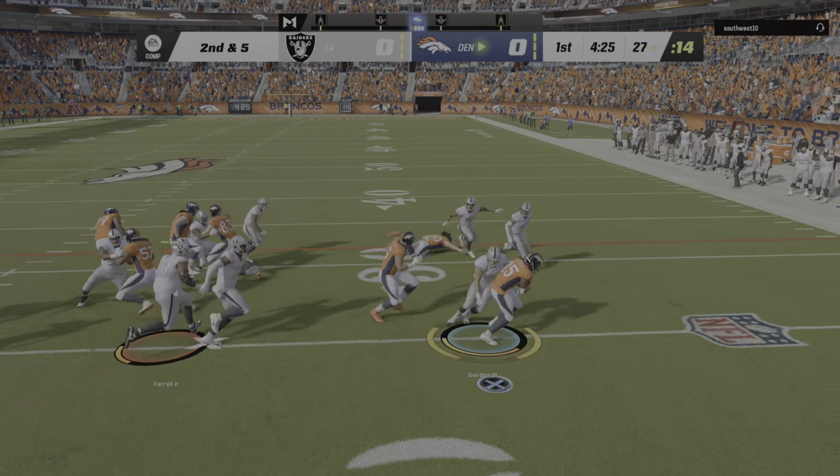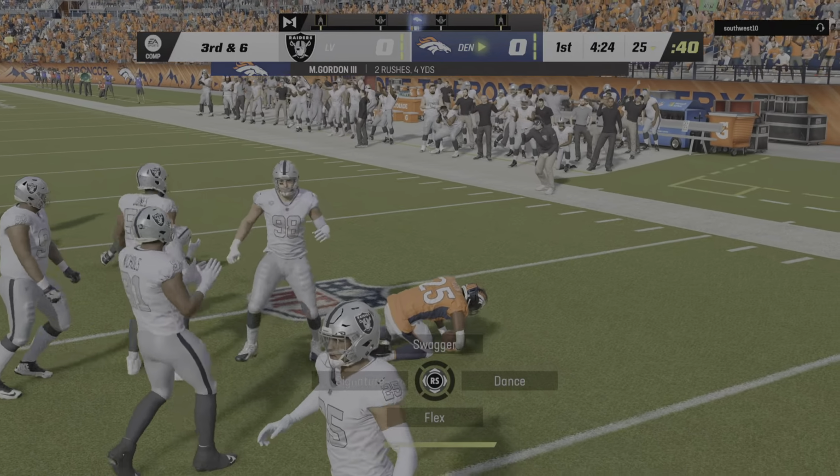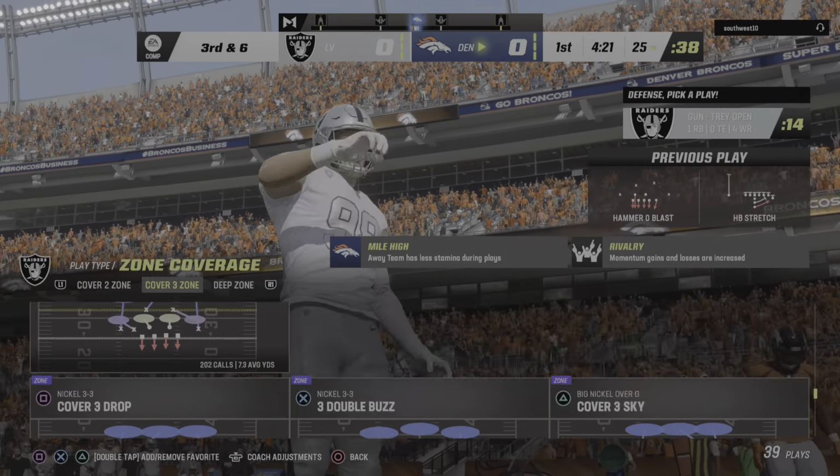They keep it on the ground. Again, Gordon. And there is nowhere for him to cut back as he's taken down in the backfield. A loss on that play, and now third down gets tougher.